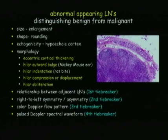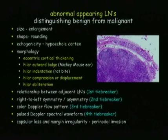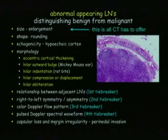So I generally use only the lymph node of interest and the adjacent lymph node to make my decision. Capsular loss or margin irregularity or perinodal edema all are suggestive of perinodal invasion, and we'll talk about why that's important, but in these cases you'll want to do specifically a core biopsy rather than just FNA. Of all these criteria, the least useful is size. And this is all CT has to offer, is size.